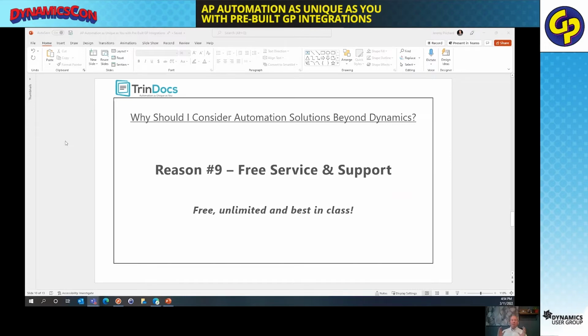Reason number 9, free service and support. Free is a good word, but it's not the best word. Best in class is what we have to offer with free and unlimited support. I just looked, and our clients have rated us 4.8 out of 5 stars for satisfaction in our service and support, and that's really, really good, and we're proud of that.